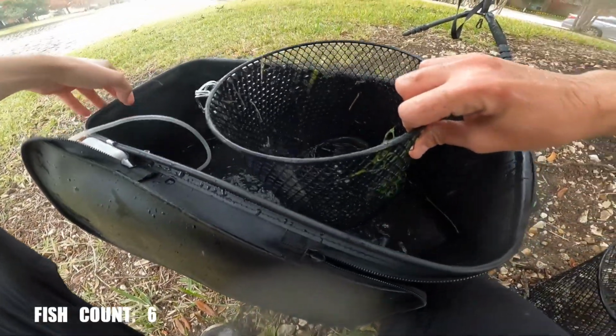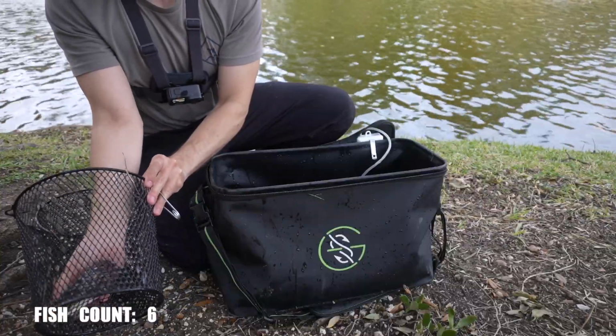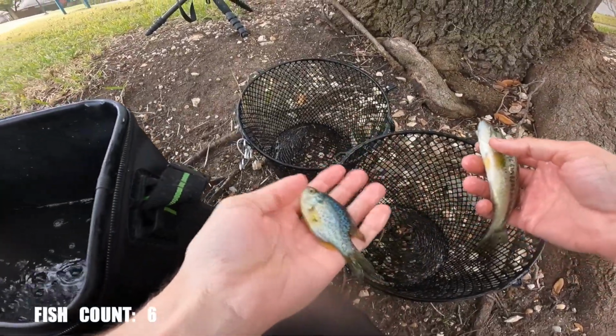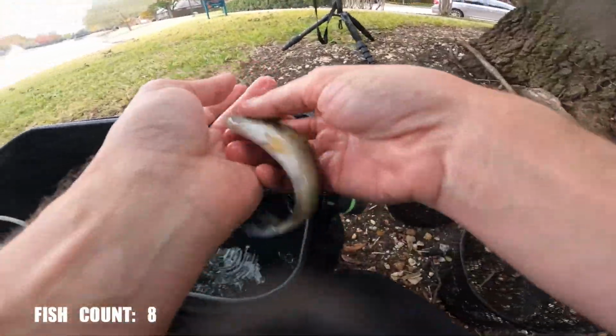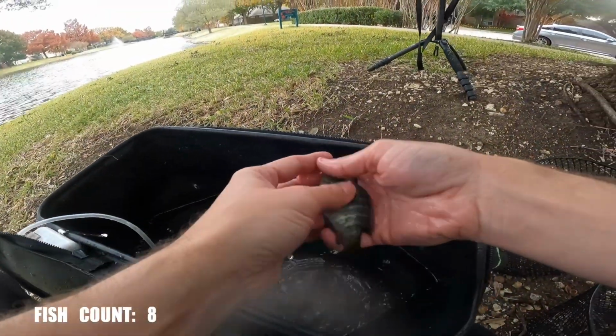Oh, I just saw a bass jump. There we go. These are the guys we're after. Look at that tiny little long ear or red ear. I'm gonna save these two guys. I might have to help those grow up. No, the bass. Oh well, some more bluegill.